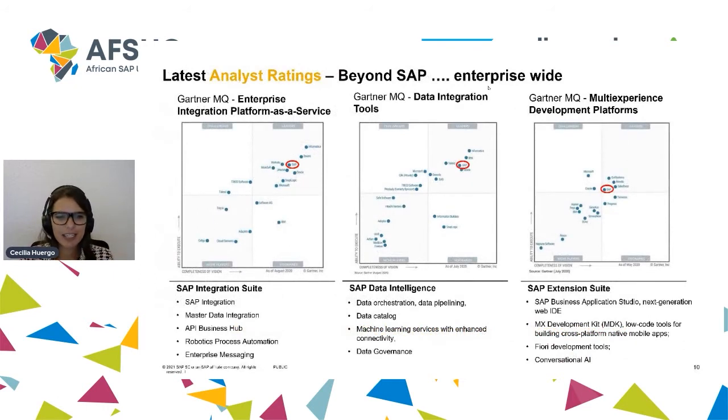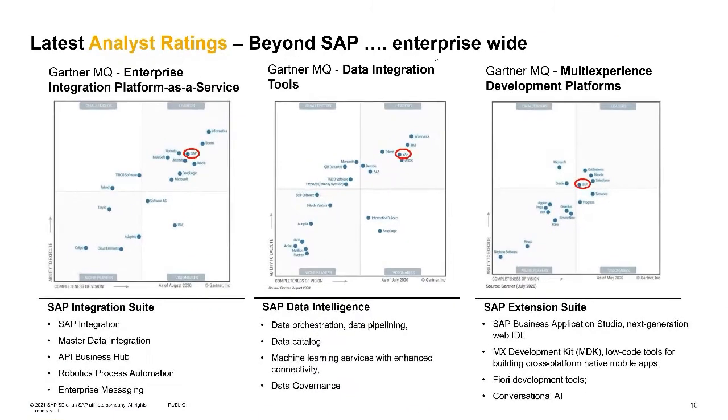And just to give you an idea of where we are in terms of analyst ratings, we were considered leaders in various different quadrants last year, and we are continuously working to keep that trend up. So the SAP Integration Suite, Data Intelligence, and Extension Suite were all considered leaders in their various different quadrants.